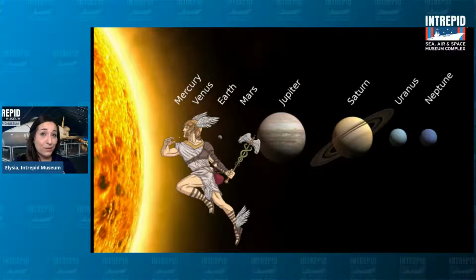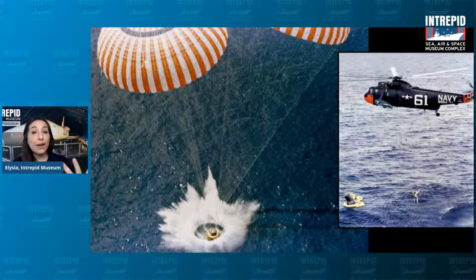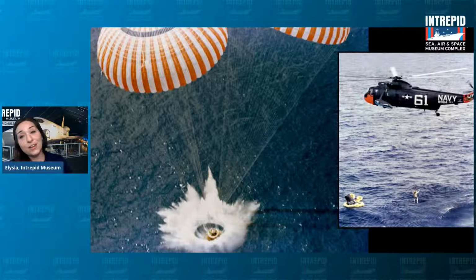So back to the Aurora 7 and Scott Carpenter. At this time in the space program, when capsules came back home, they wanted to pick a softer landing spot. So they would splash down into the water with parachutes to slow them down. And then, of course, afterwards, since they were just out there floating around in the middle of the ocean, someone would have to go pick them up. So a helicopter would come to rescue the astronaut. And in this case, Scott Carpenter was picked up after being flown to safety.